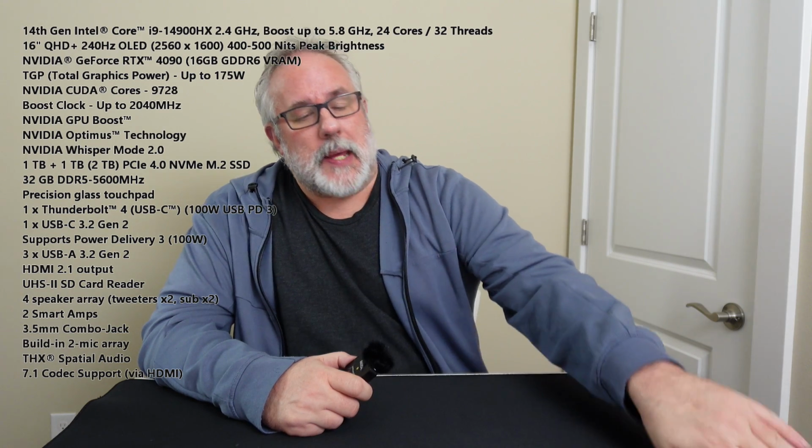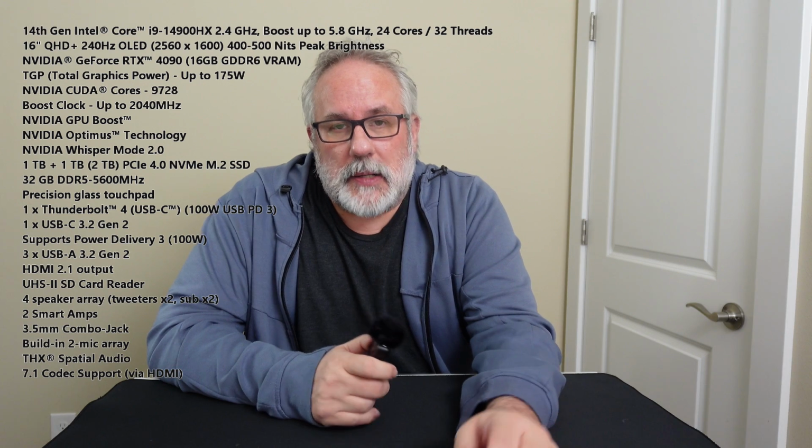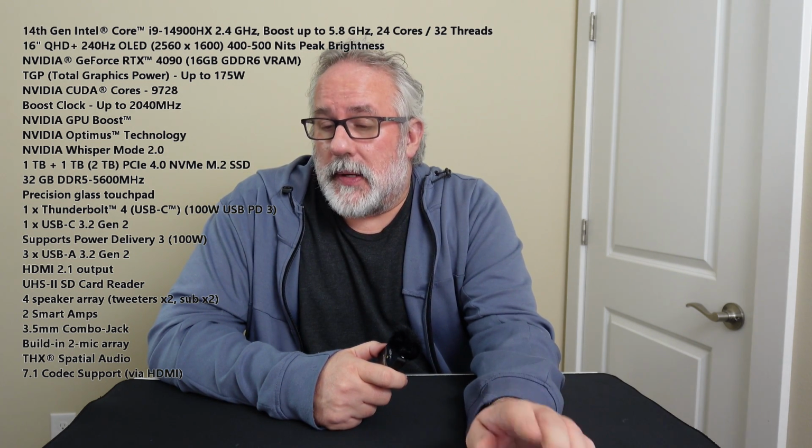All the specs are the same. The only difference is it only comes with 2 terabytes of SSD, not a big deal, and it only came with 32 gigs of RAM as opposed to the 64 gigs of RAM that I had last week on that other laptop. And obviously the screen is different. It's an OLED 240 hertz screen, 16-inch, 16 by 10 aspect ratio, and we'll go into all that. Anyway, it's here. I got it based on your comment. You wanted it, so let's get into it.